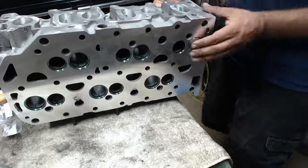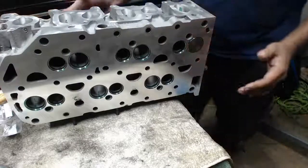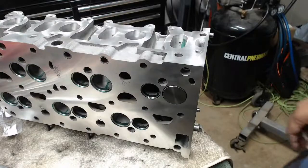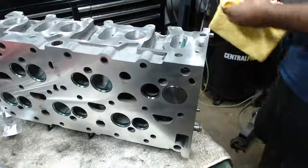Dude, Tiny, you're so cheap, dude. I paid $1,000 for my car.